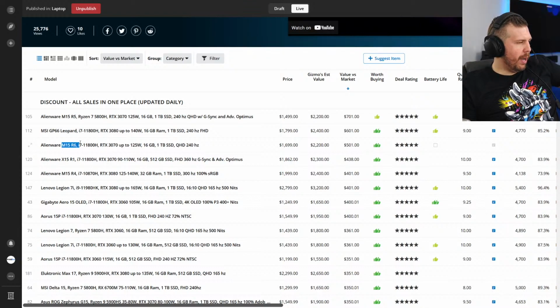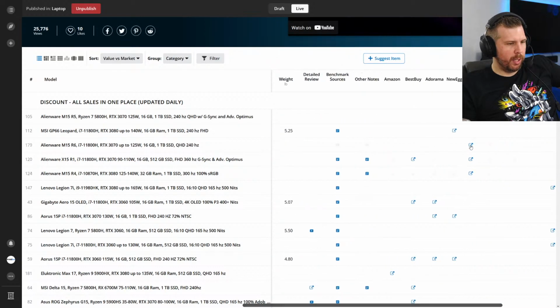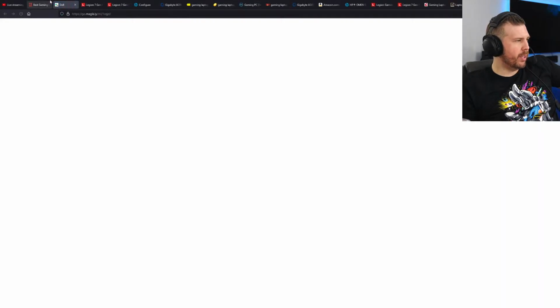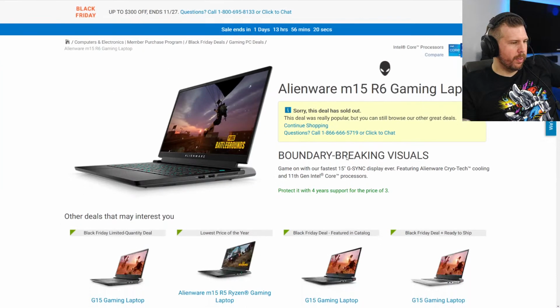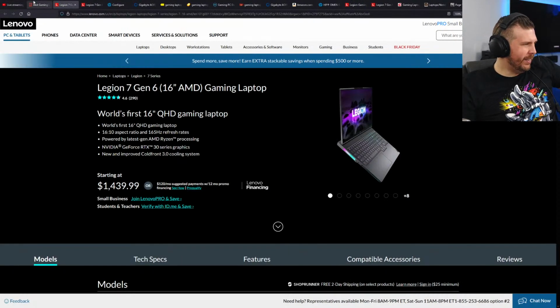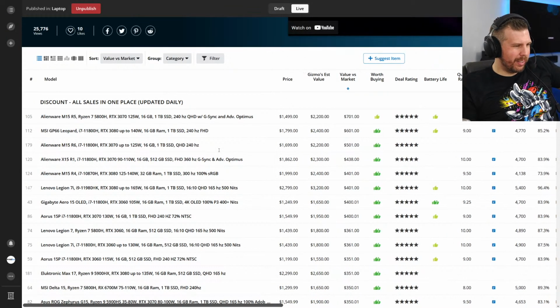Alienware M15 R6, i7 11800H, 3070, QHD 240 hertz display for $1,699. This one might be sold out already. It was sold out when I posted it, but it will probably sell out by the end of today, I would guess. Let's see if it's sold out yet. It's already sold out now. So yep, that was sold out during the live stream here.